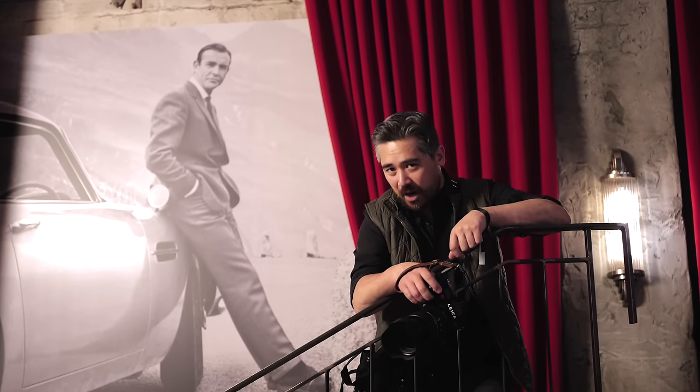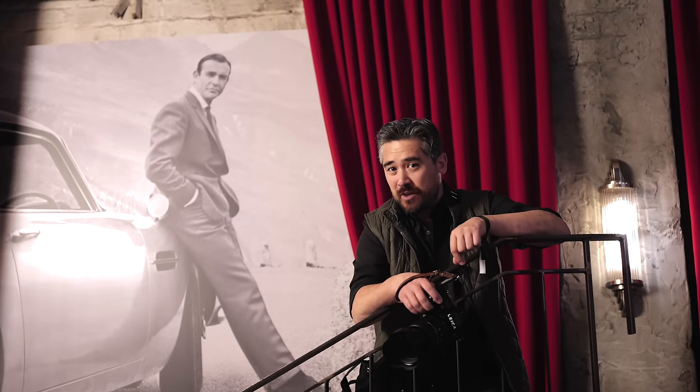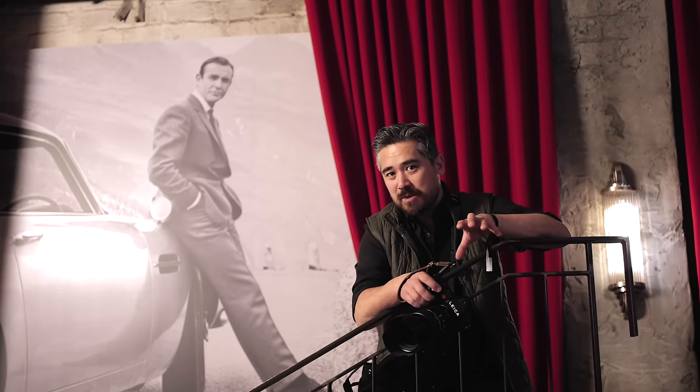It only goes up to 1/200th of a second as opposed to 1/250th like we had in the SL2. Also, this does have an IBIS system, but that also had to be redesigned to fit in the smaller body, and so it gives us 5 stops of stabilization rather than 5.5 stops like we had in the SL2.